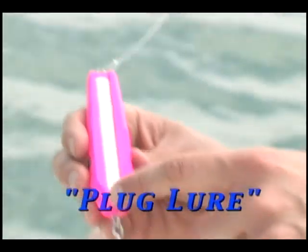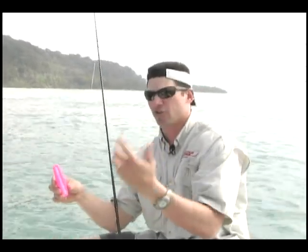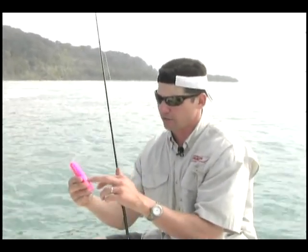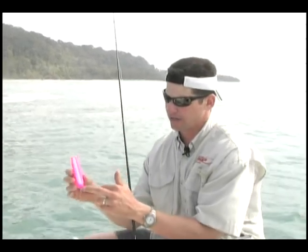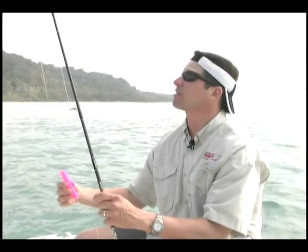You can see that thing dance back and forth and wobble. If you give it action on the rod tip, you can get it to pop out of the water and really kind of drive the fish crazy, attract them, especially with the high color, great eye, and in the channels that nice reflective tape there. So this lure should be working today. We're gonna get ourselves a rooster fish with that.